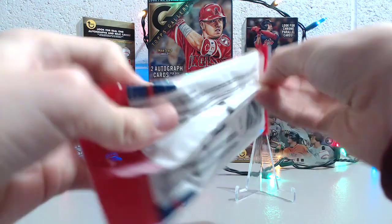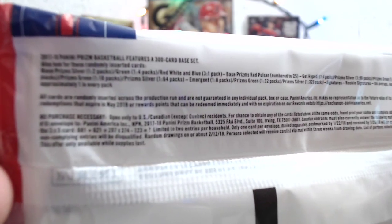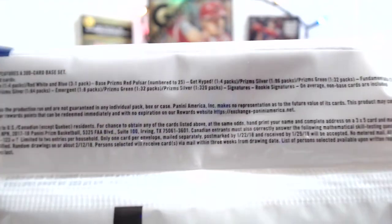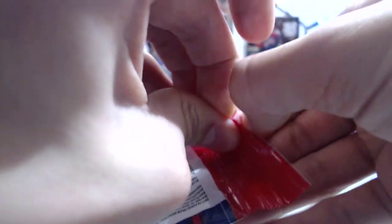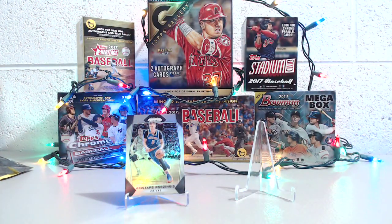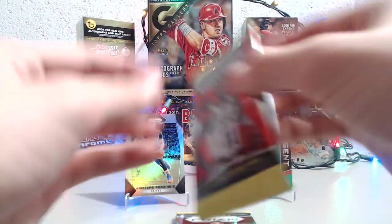Yeah, so two silver. I didn't even realize that they had these odds: silver one every two packs, green, red, white, and blue, base Prizms, rookie signatures, all that good stuff. So there's a look at that. Normally, Prizm packs don't really have that. I think this might be the first time that I've ever seen a Panini product with odds on the packs. That generally is not what they do.